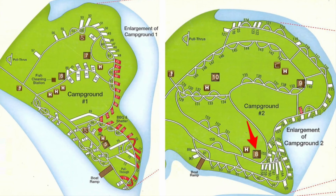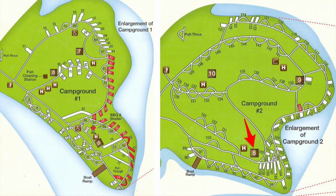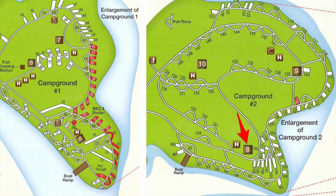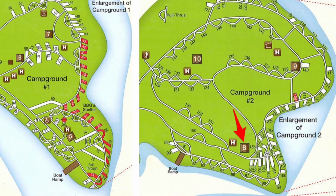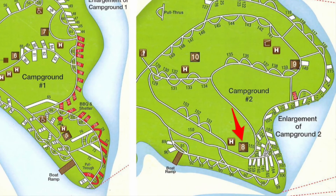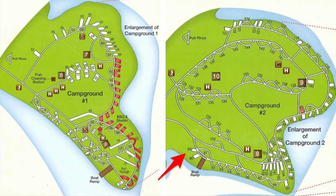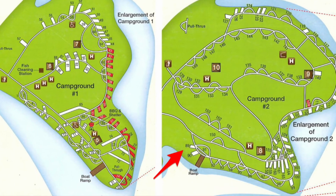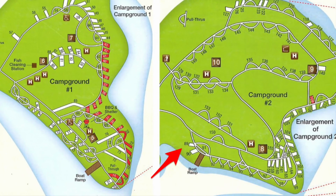The nearest restroom to the sites we're going to take a look at today is restroom number 8, indicated by the red arrow. Restroom number 8 is a full-service restroom facility with running water, hot showers, flush toilets, and laundry facilities. The first site we're going to take a look at today is site number 89. 89 is a back-end site, and it is a site on the water.